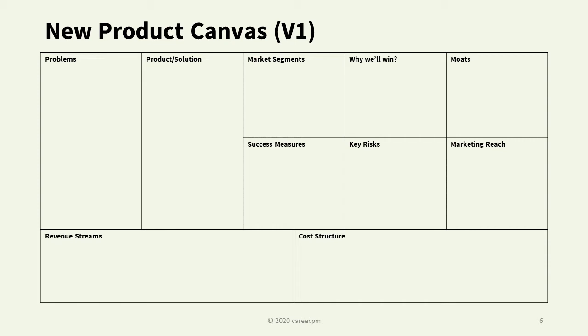The next building block is key risks. And this was an omission from the other canvases. I understand why they did it. A canvas needs to fit on one page. It's brutal triage. But since we are focusing on decision makers, we think that on this top level, there has to be some information about the risks that could prevent your being successful based on the measures you define.